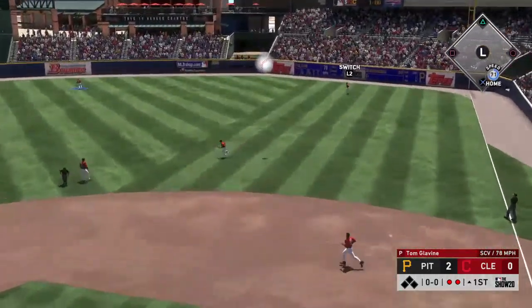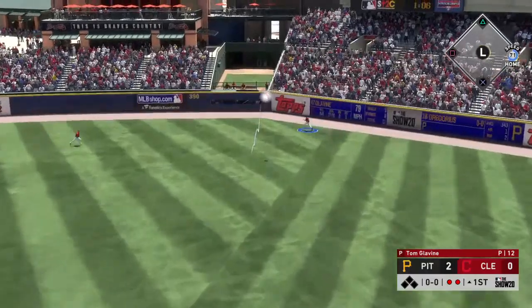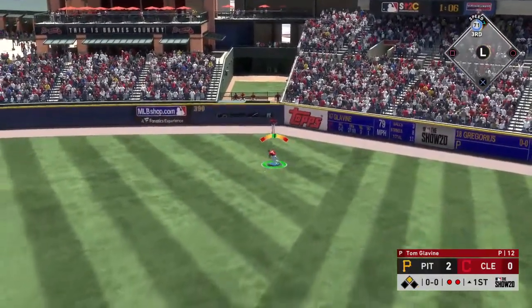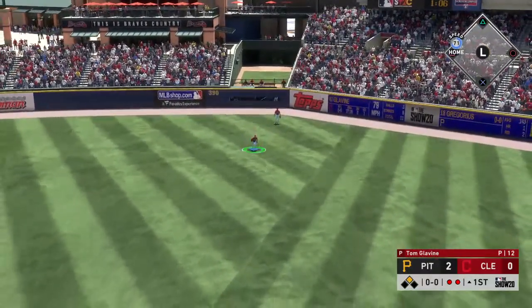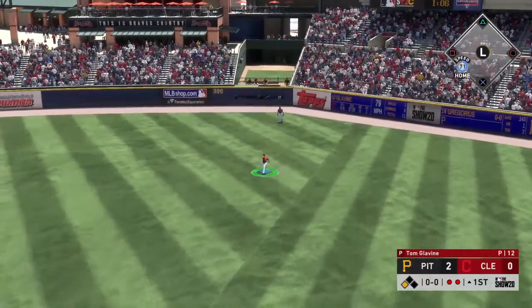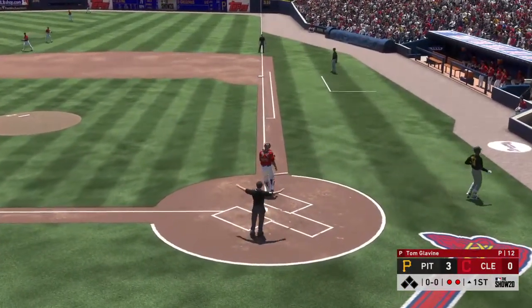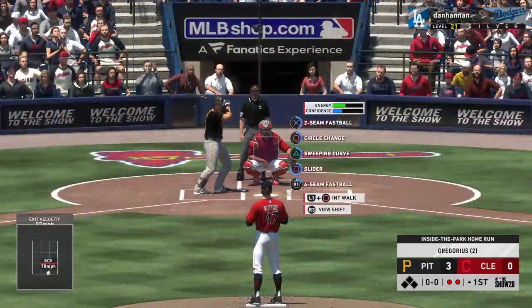And he gets around on one and hits it high and deep to straightaway right. A leap, but this is out of reach and off the wall. Gregorius blows through the stop sign, headed for home. And he's safe at the plate as they push their lead to 3 now.